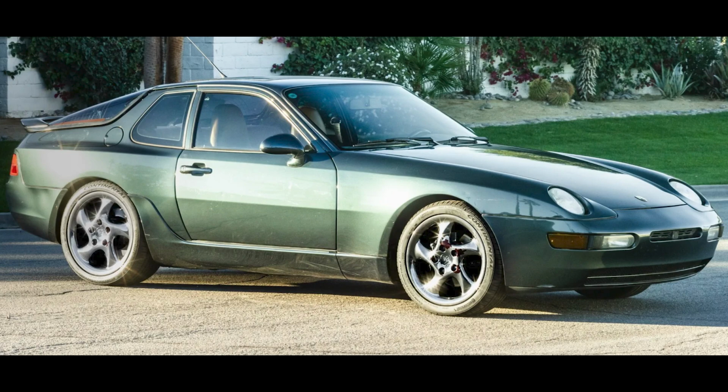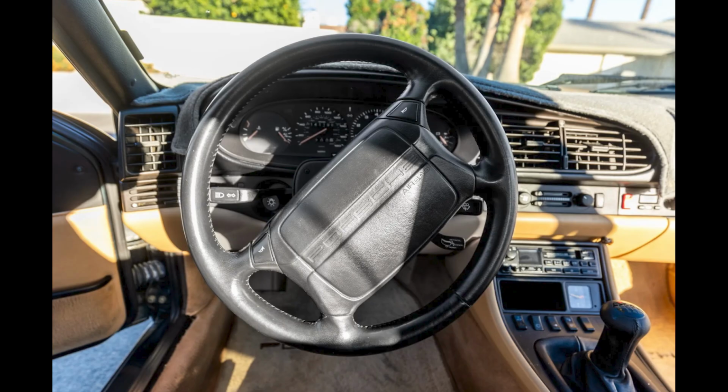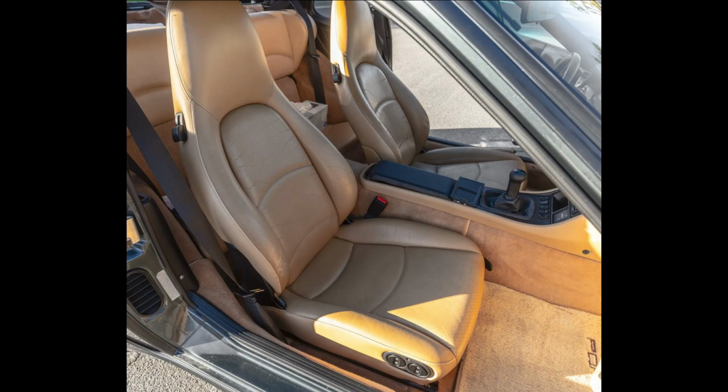An Aventurine Green 1995 968 coupe with 141,000 miles sold for $17,750. One of the masses' favorite color combos, this was a fair sale.